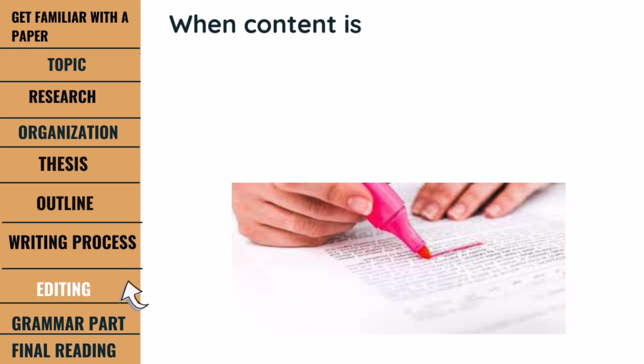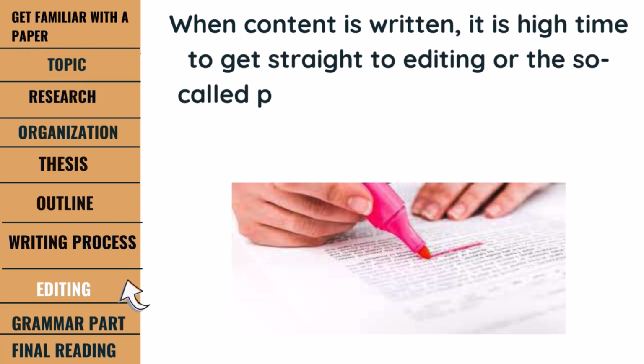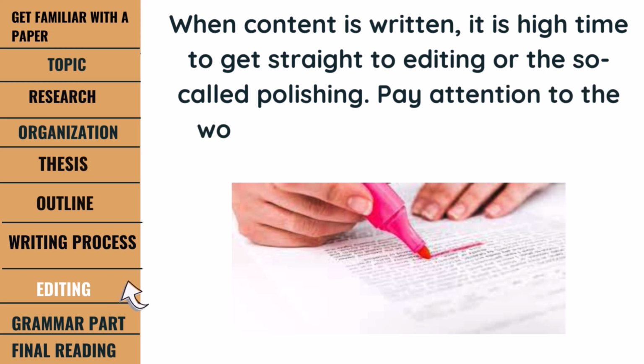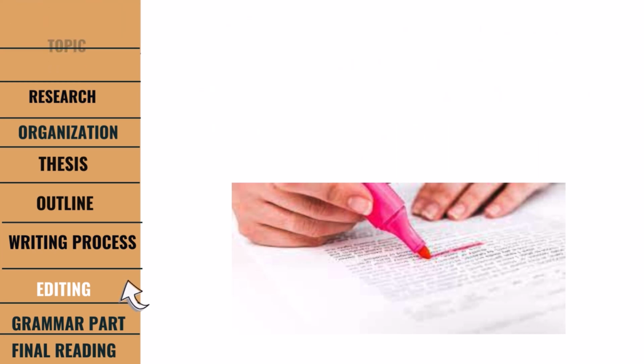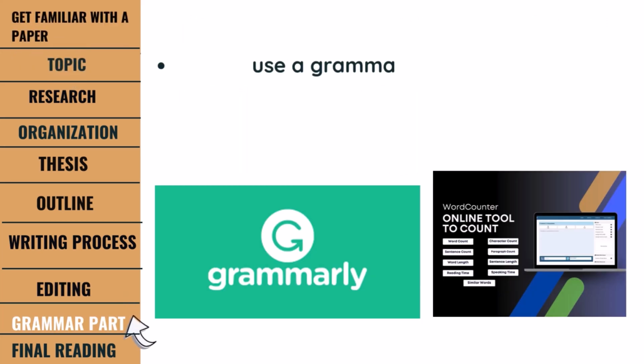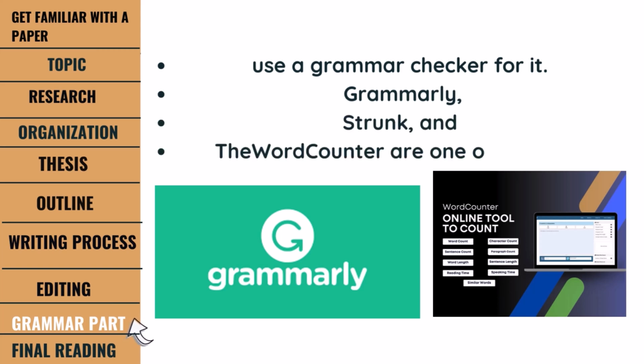Step 8. Editing. When content is written, it is high time to get straight to editing or the so-called polishing. Pay attention to the wording, structure, mistakes, and length. Step 9. Grammar part. If after editing you are still not sure of perfection, then use a grammar checker for it. To name just a few, Grammarly, Strunk, and the word counter are among the best.